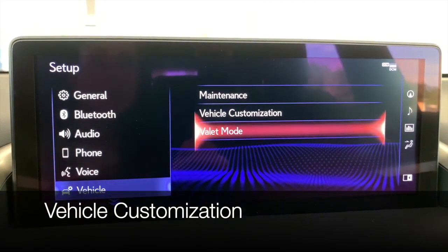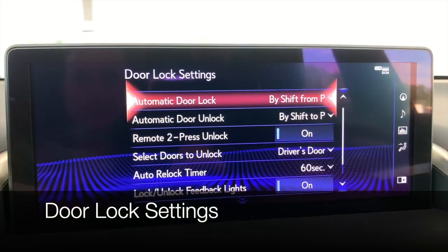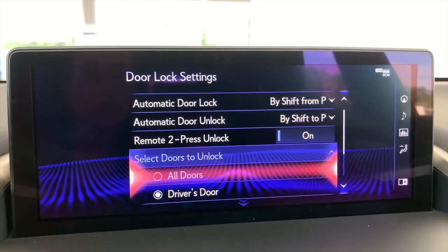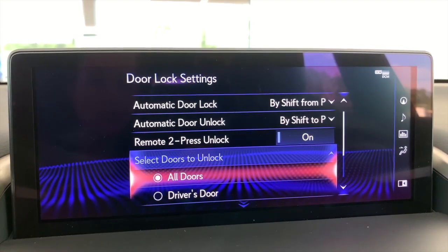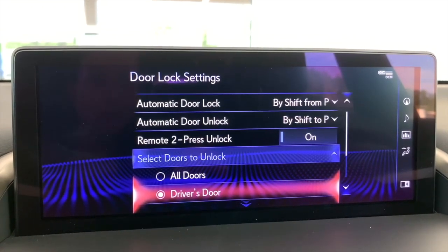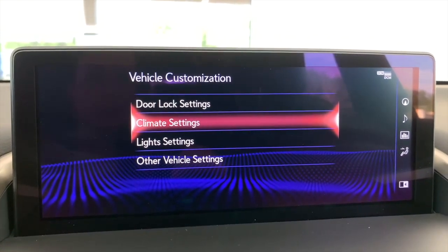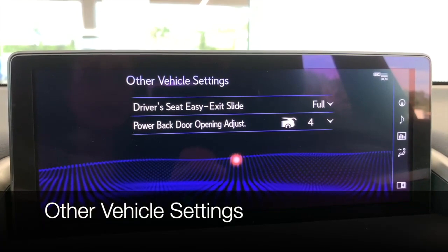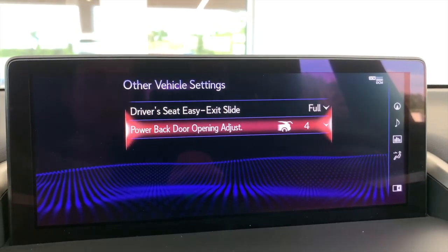Select Vehicle and Vehicle Customization to change door lock settings. Come to Select Doors to Unlock if you would prefer the Smart Access system to unlock all doors when you touch the driver's door handle, or keep it unlocking driver's door only. Push the Go Back button to make additional customizations to climate settings, lighting settings, and even the driver's easy exit and the power back door height adjustment.